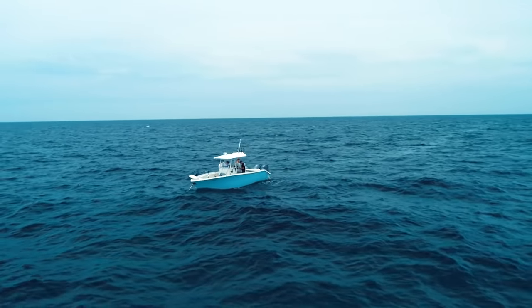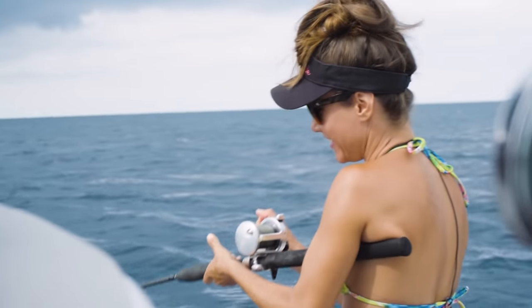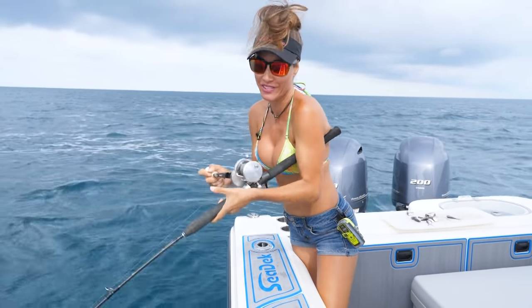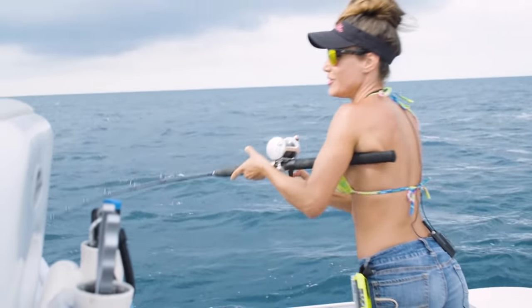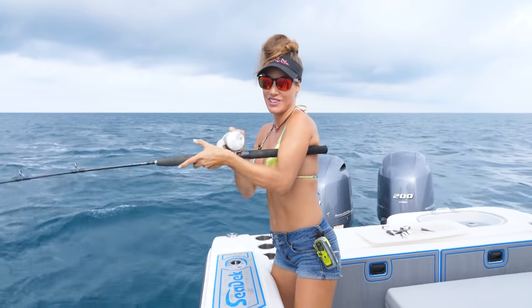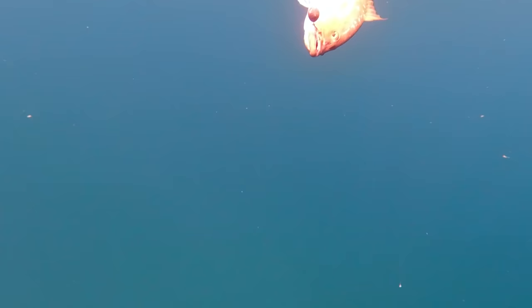Within minutes of throwing that fish in the cooler, she was hooked up again. They're here. All right. Hopefully that's a grouper. It's biting like one. Oh yeah, it's a grouper. Woohoo! Welcome to grouper season. It's a nice red, Jimmy. All right. Nice red grouper.